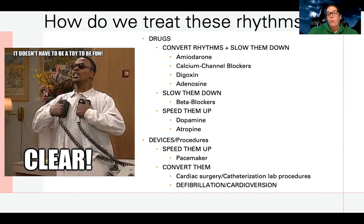Sometimes, like when we're talking about bradycardia and things like that, we need to go faster because we're not going fast enough to get adequate cardiac output, or in a heart block or something like that. So for those, we can use dopamine or atropine. Dopamine's a continuous infusion, and atropine is a push medication. But both of these can be used. We're going to go a little bit more in depth into each of these medications on the next slides. There are also devices or procedures.